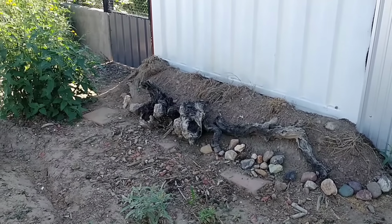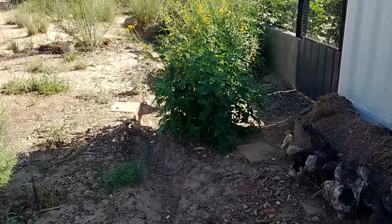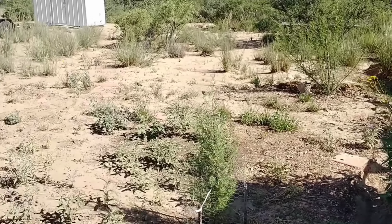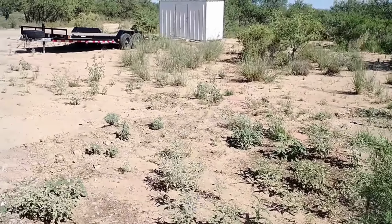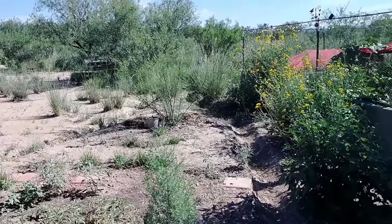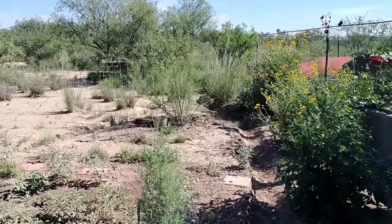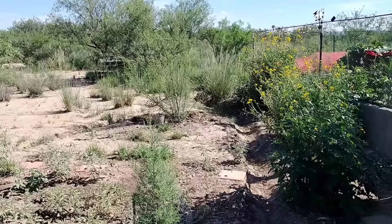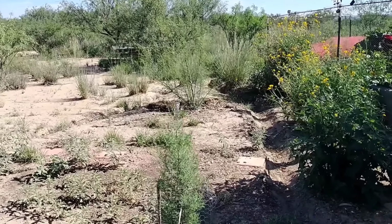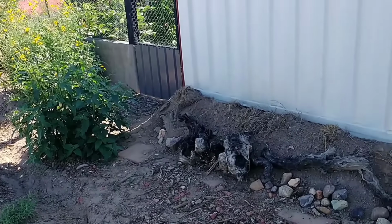So here's some of the work we did to keep it from flooding under the shipping container. We dug some trenches going across there. There's also a trench over here to lead all the water away from the shipping container. And these big rains should be pretty rare. This is by far the biggest rain we've had, with getting 3 inches in about 45 minutes. So everything fared pretty well considering.